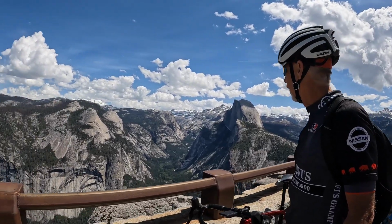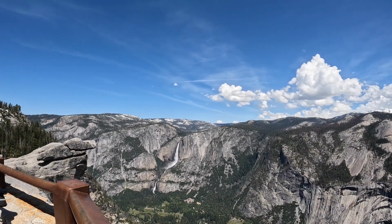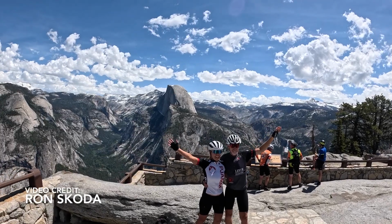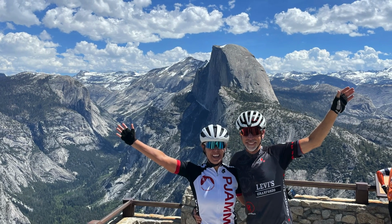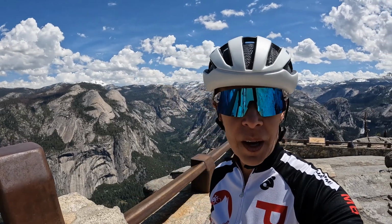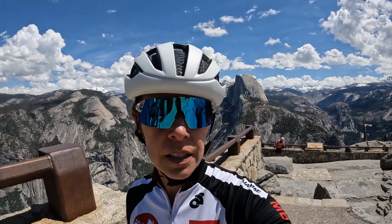So much better than the Tioga Pass one that we did last year. I've never seen anything jaw-dropping, stunning, magnificent. Well, we've spent about a half an hour up here at Glacier Point, and I just don't want to leave, but we do have 15 miles to ride back with a couple of good climbs. So we better get on the road, but this place is just spectacular.